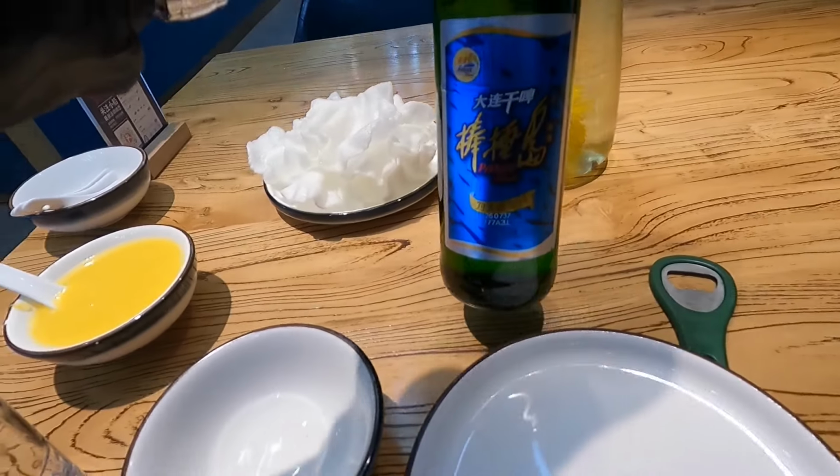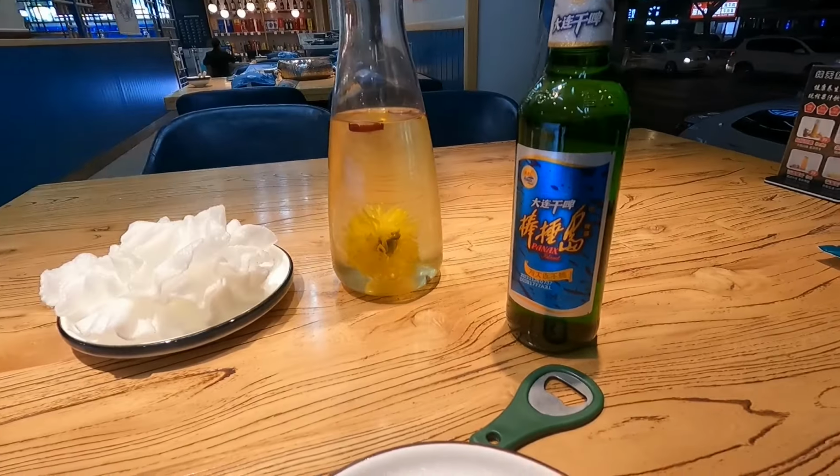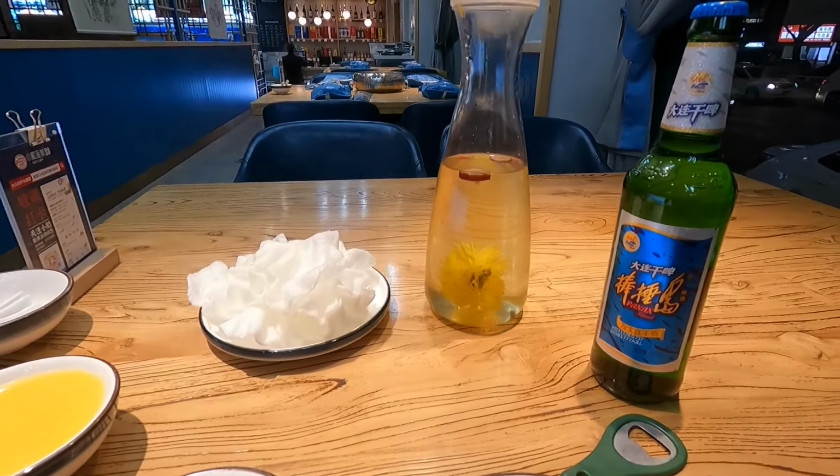And they've got their own Dalian beer here. It's called Panex Island. It's a dry beer. So, you know, I pretty much already know what to expect. Most Chinese beers, well, they're all somewhat similar.